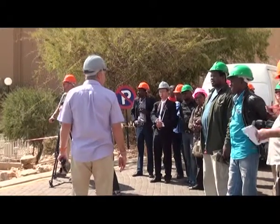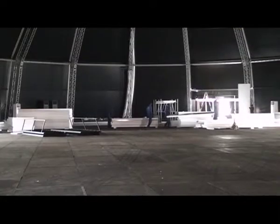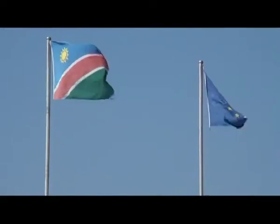The official opening of the COP11 will take place on the 16th of September, with the conference running right through until Friday, the 27th of September.